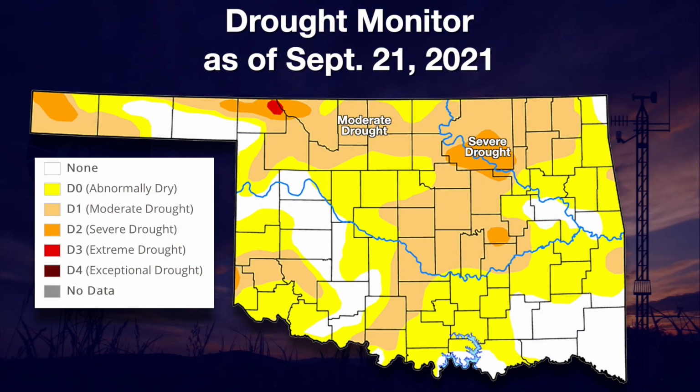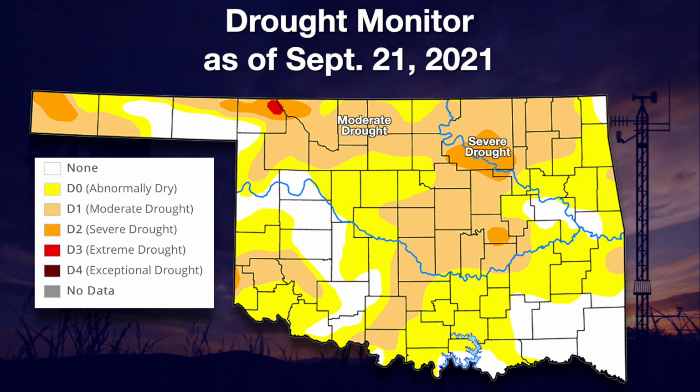Well, now we have an explosion of drought from the last couple of weeks over the state of Oklahoma, with now more than half the state covered in moderate drought, a few areas of that severe drought, a little bit darker brown color, and up in far northwest Oklahoma in northwestern Harper County, we have a little spot of extreme drought, that little red dot, and that, of course, is threatening to spread even more.